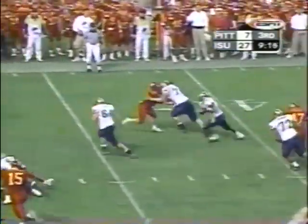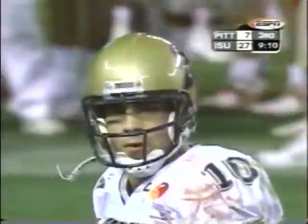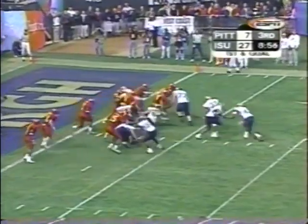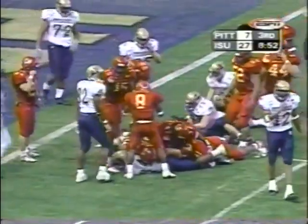Little shovel pass to Barlow. Barlow's got a blocker, and he's got a sideline. One man to beat, and he is just bumped out of bounds. Taken out by Dustin Avey. And get the yardage just short of the goal line. 1st and goal from the 2. It's Barlow. He slips down on a second effort. Maybe gets back.